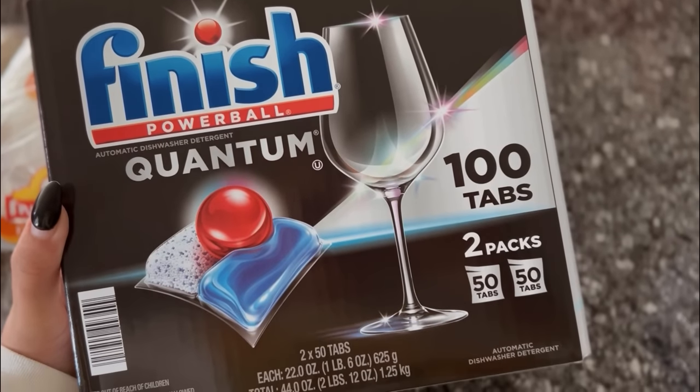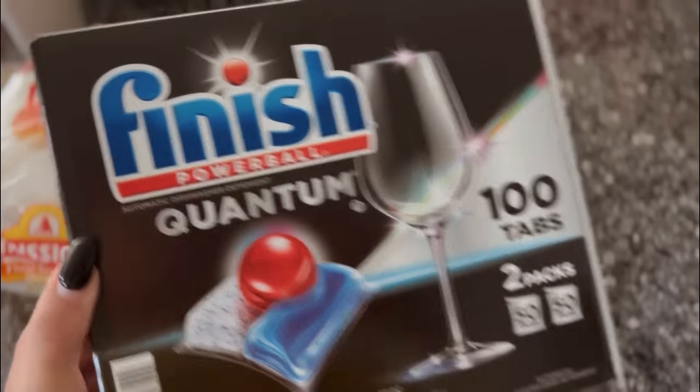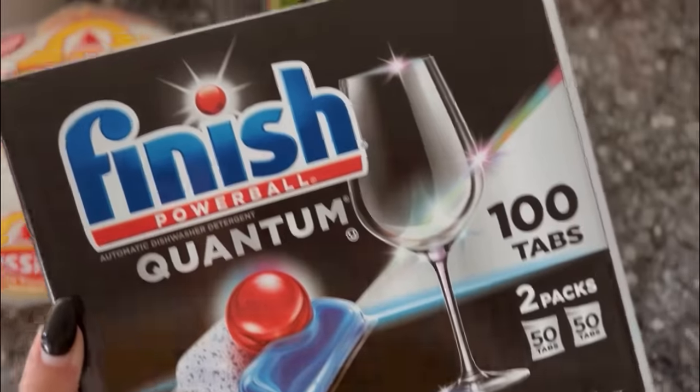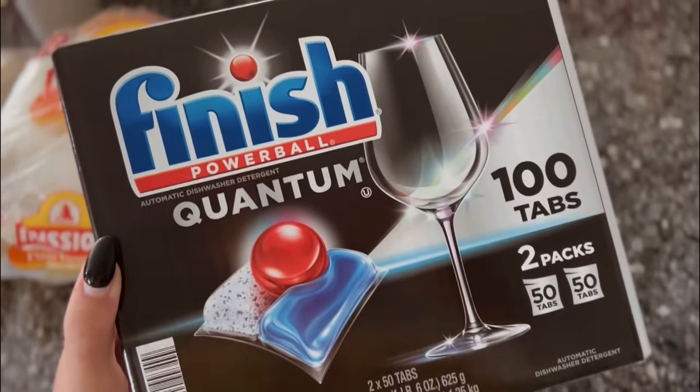Some dishwasher pods. I wanted to get laundry stuff too, but by the time we got to this section, they were closed and they were hauling at everyone to get to the front. So I was only able to pick this up, but I'm happy that I got at least a big box of this.